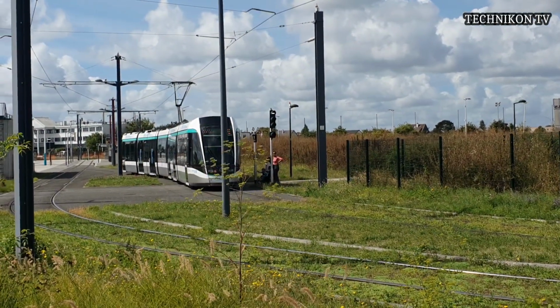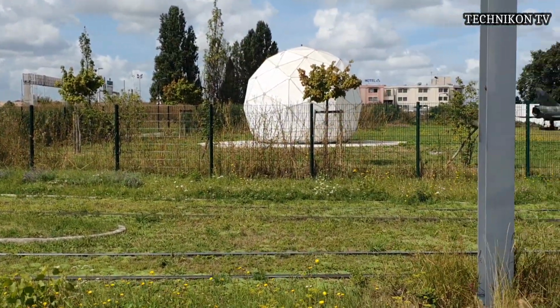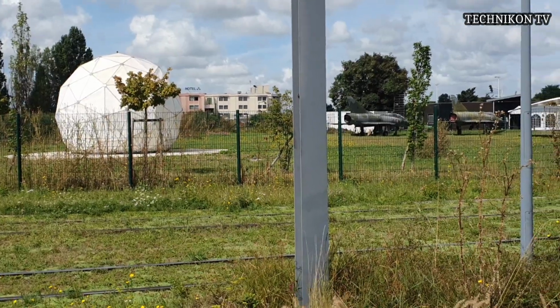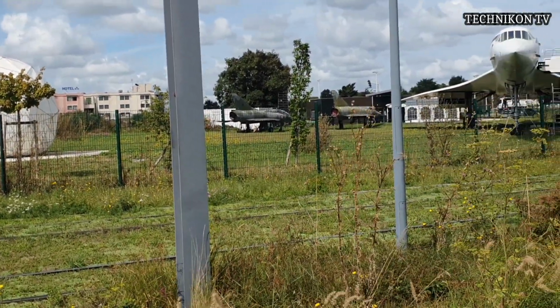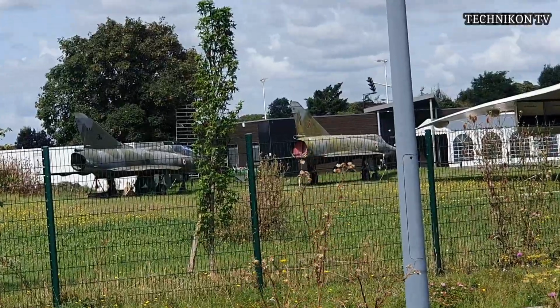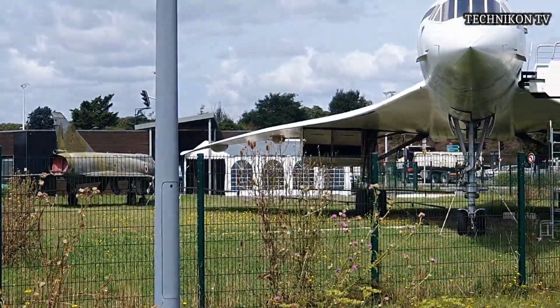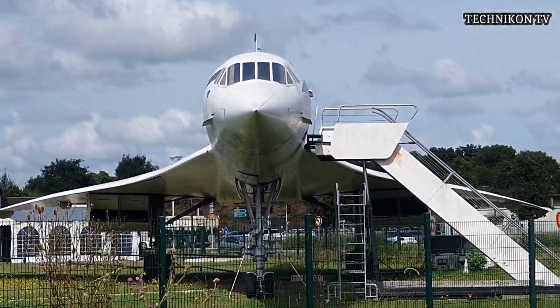That's a T7 at most. If you want to come this side, that is a train to take, T7. Over there, that's a Mirage and a Jaguar. And then in front of us we have the Concorde.